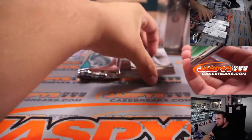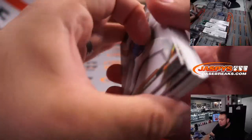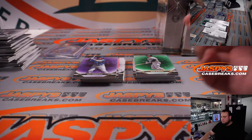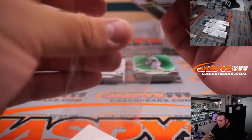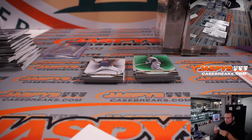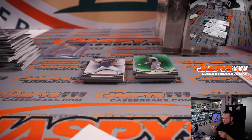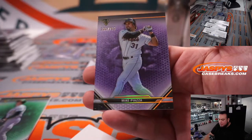Oh, Bookley, what the hell, man? You better give me a white whale, guys. Jeez. Whit Merrifield, that is 17 out of 299 for Kansas City. That's for the RMB. 7, that's going to Jonathan. And Tatis, number to 125. Mark McGwire and Mike Piazza.